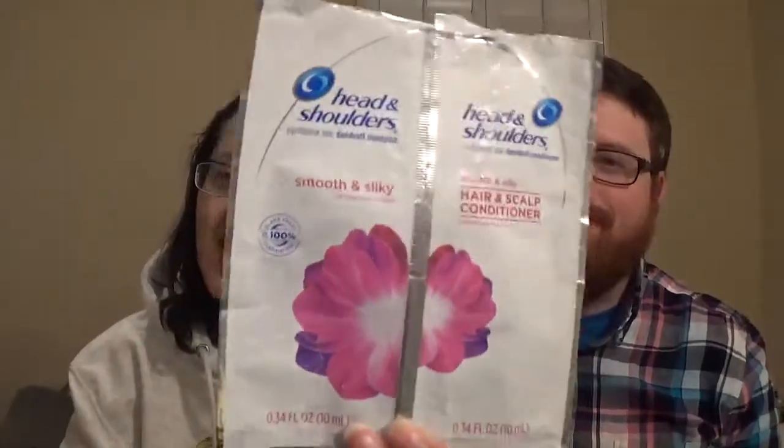Next up is the other Head & Shoulders. This was a sample size. This is the Smooth and Silky, and then the Smooth and Silky conditioner as well. It's a little gunky. You're going to see some hairs, but those are cat hairs. It's not human hairs. Our cat likes to get in the bag.